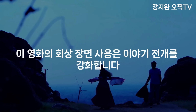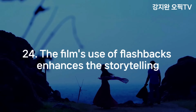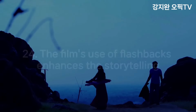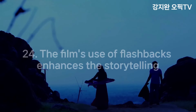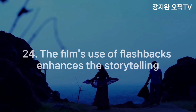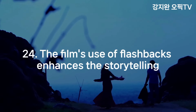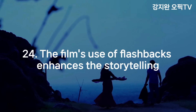The film's use of flashbacks enhances the storytelling.